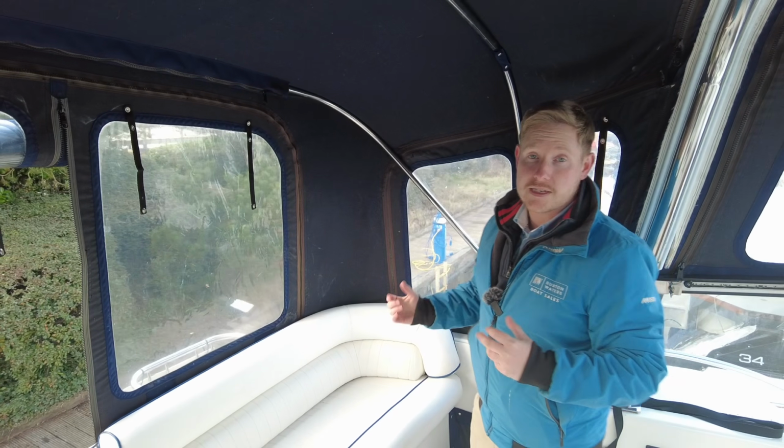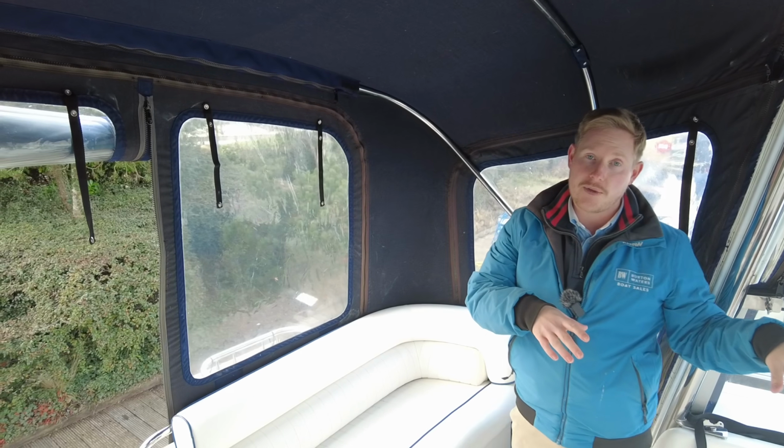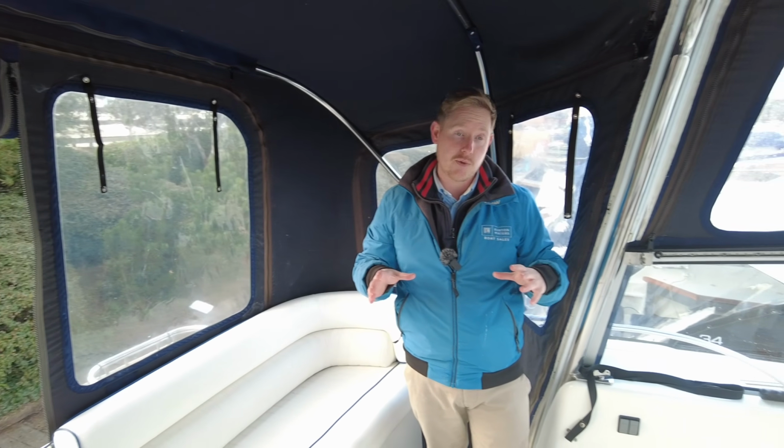So like I said, even when it's a little bit windy and rainy outside, you can still make the most out of this area. We'll move down now into the accommodation, have a look at the saloon and also the aft cabin as well.